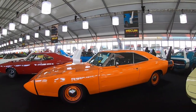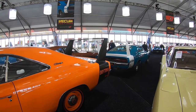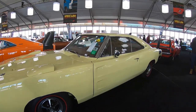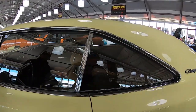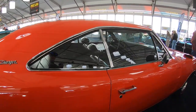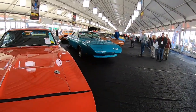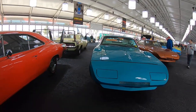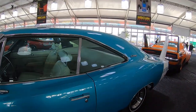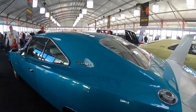The red kind of clashes a little bit, but other than that, yeah. That is cool. And then the black wing. That's sweet. I love the color behind it too. Oh, look at that interior. Yeah, this one's cool. That's a beautiful color. Yeah, that's neat. That's sweet. Yeah, almost, right? That's beautiful.